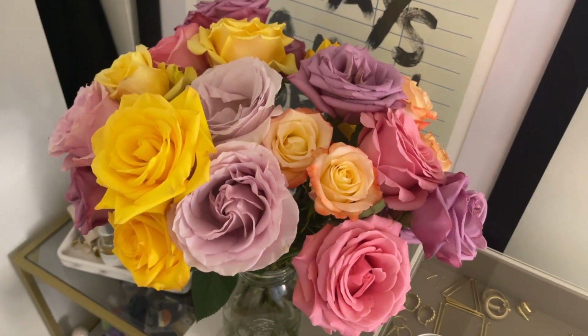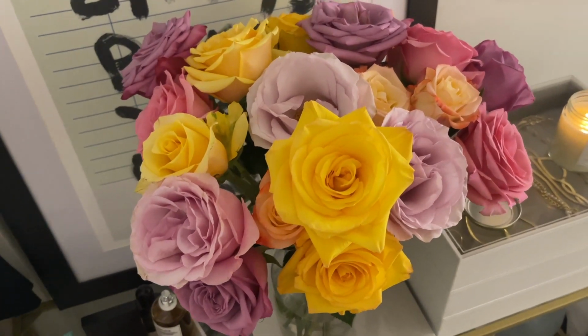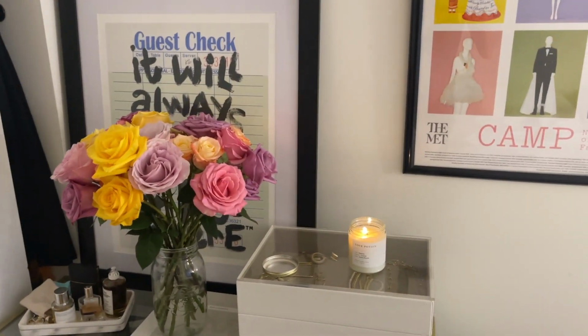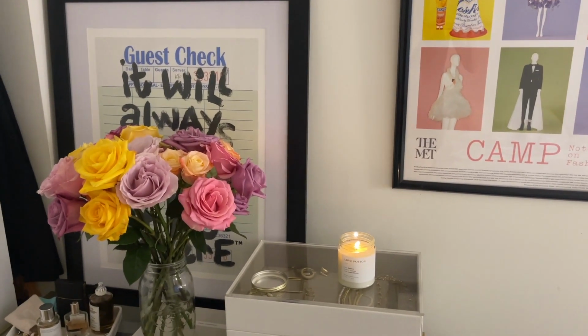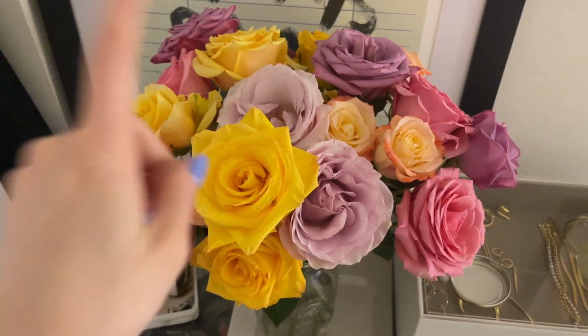So I want to show you the flowers because they have bloomed and they are huge and beautiful. Look at these bad boys. They're so big and gorgeous. Oh my God. So aesthetic. Look how beautiful they are. Ugh, he did so good. Thank you so much, David. I love you.